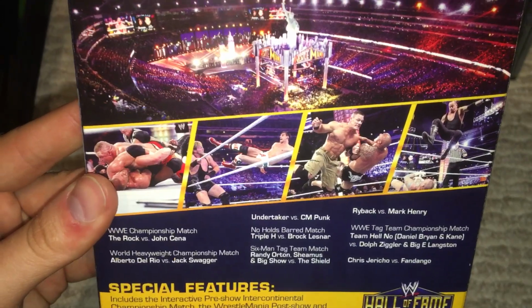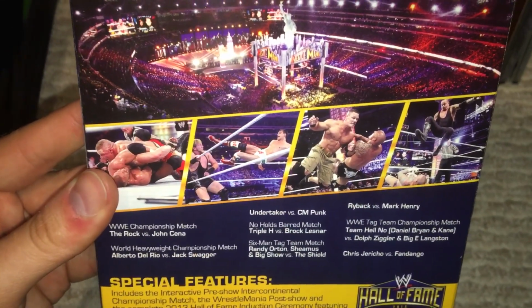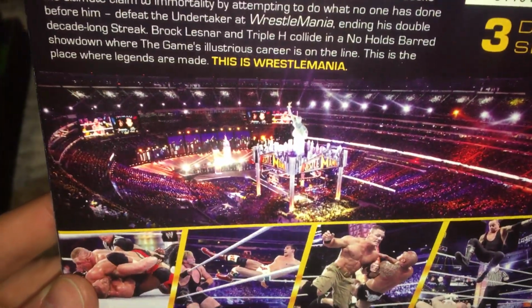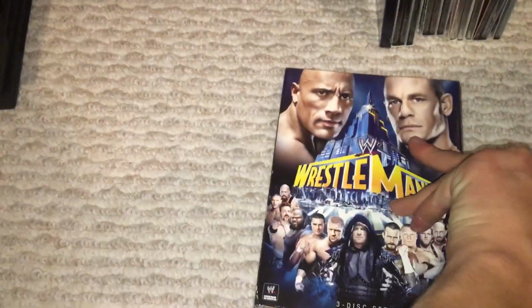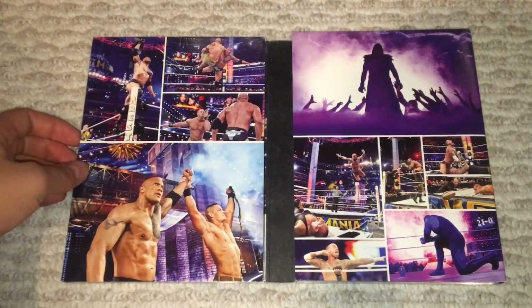Alright, and then we had Undertaker versus CM Punk, match of the night. Triple H versus Brock Lesnar. Jack Swagger versus Del Rio. Beautiful setup there. And this was billed from New York, New Jersey. MetLife Stadium.